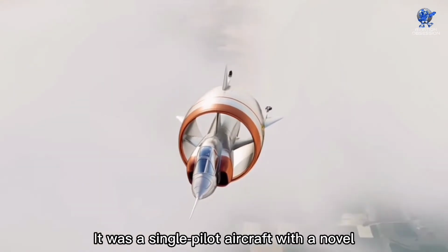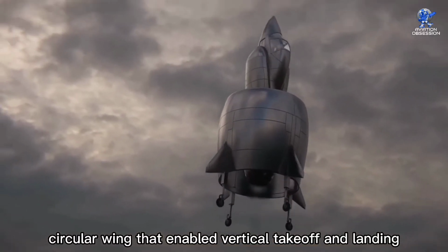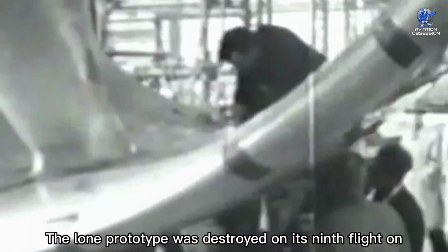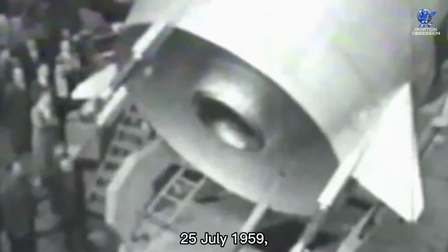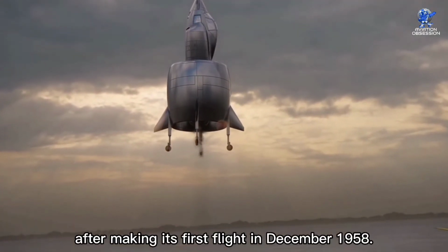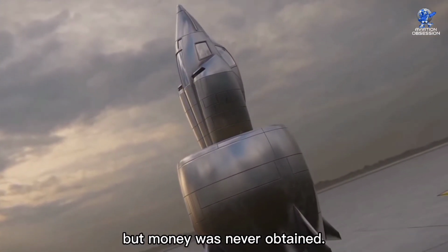It was a single-pilot aircraft with a novel circular wing that enabled vertical takeoff and landing with extremely minimal runway and space requirements. The lone prototype was destroyed on its 9th flight on 25 July 1959 after making its first flight in December 1958. A second prototype was initially intended, but money was never obtained.